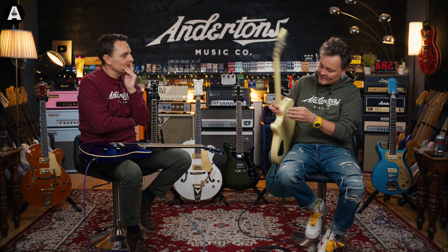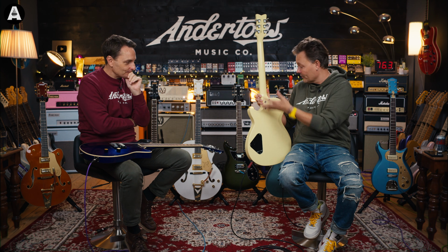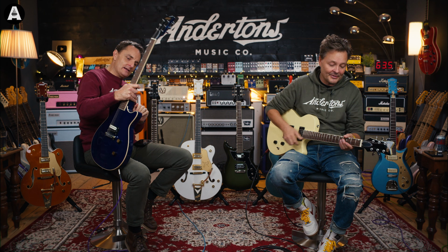Not with that sort of slab body thing. It's probably similar. But then again, these are also bolt-on necks. I didn't, of course, spot that. You save a bit of money doing that, but you also get a different sound.